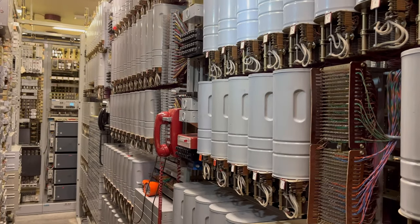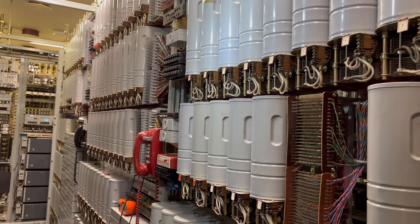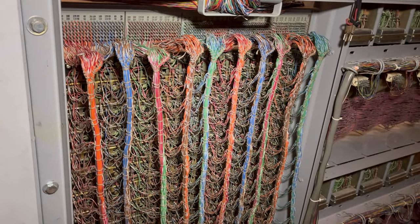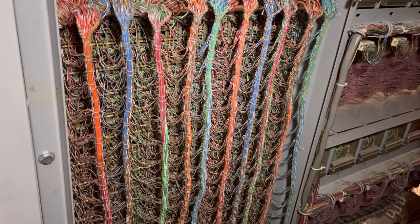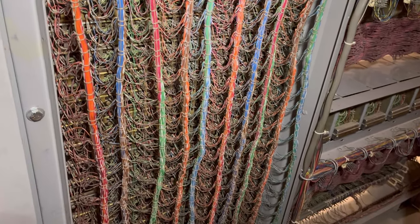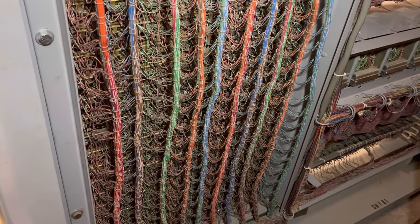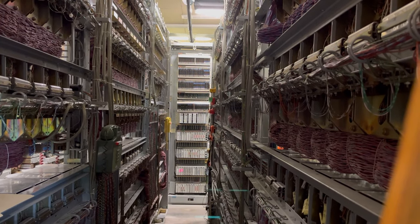A view from the opposite end of the aisle when I begin. Rear view of the line and cutoff relays. This is the non-lockout line group. Rear of aisles 103 and 104.